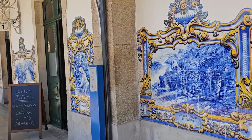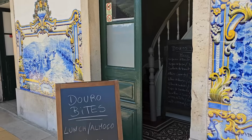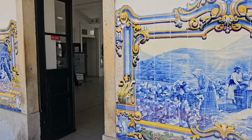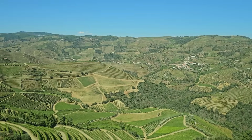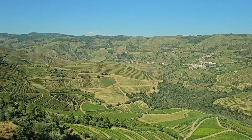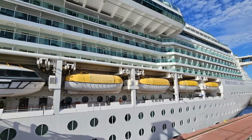I thought the tile work was just absolutely gorgeous, but then I'm an art person. Yep, it was quite beautiful. Well, from there we headed back to the ship, about an hour and a half from the Pinhao train station. Got back on with no issues, and just another wonderful day, and certainly one of our top 10, I truly think, destinations for coming back.